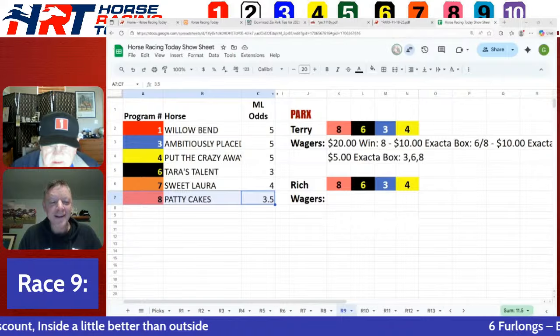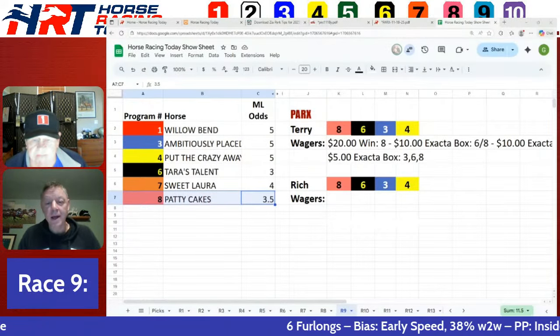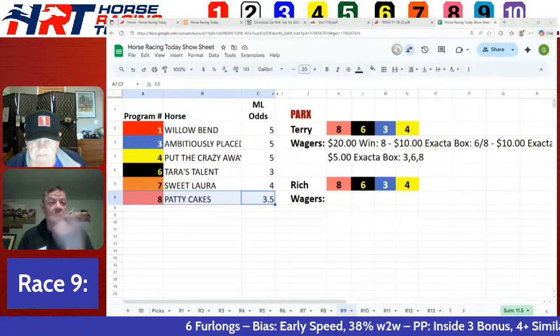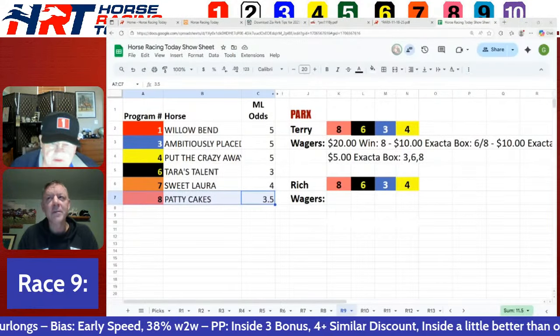Couldn't help myself. Anyway, top last race speed figure, 9 points. Does have that late speed edge. Top total pace simulation favorite. Every box. Check, check, check, check. That's Terry's kind of horse. That's why it's his best bet today.